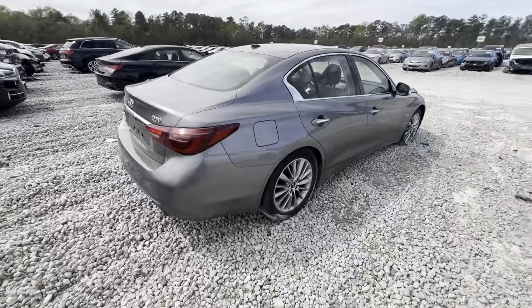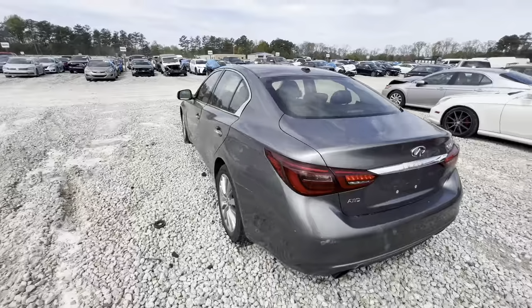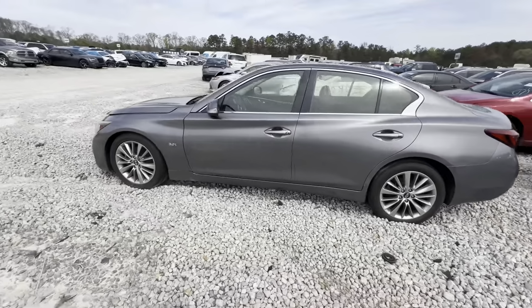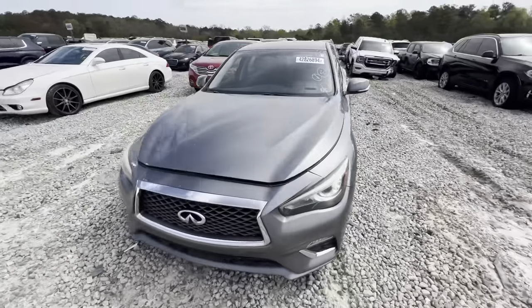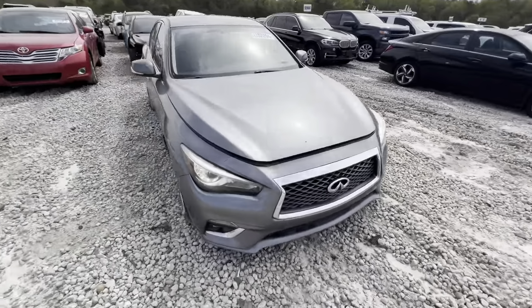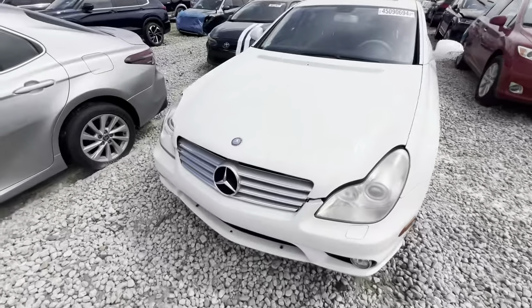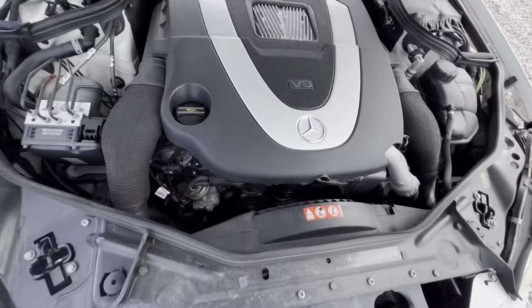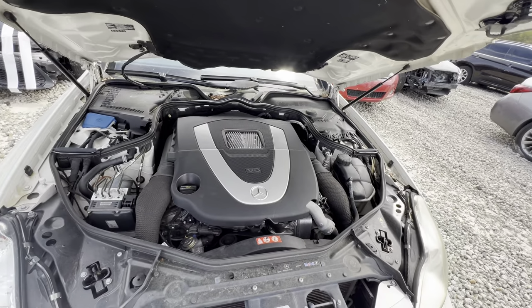$2,550 for this Infiniti right here. 2005. Yeah, $2,550. That's the current bid right now. That's the pre-bid. It actually sells tomorrow. So, which is coming together good. Okay, we got our fans on, which is a good sign. Fans on. I was waiting for them to come on.